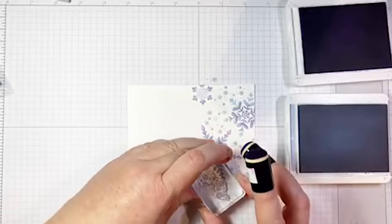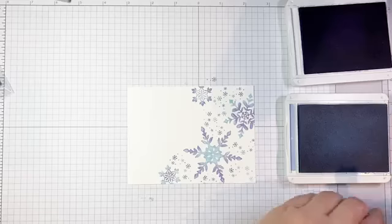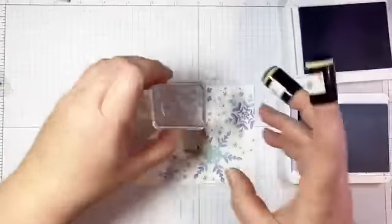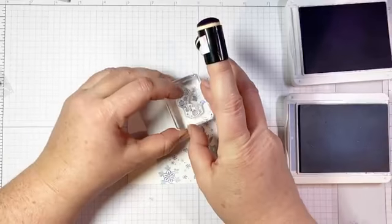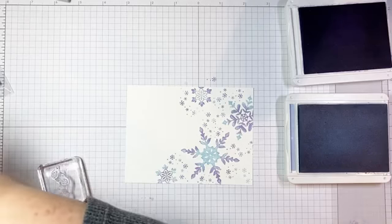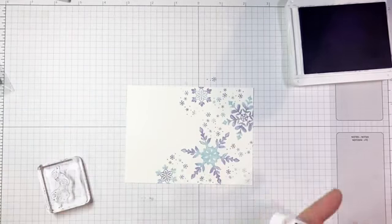All right, a couple more of these guys and we'll be ready to do a little bit of embossing. We'll add a little bit here. And we're going to do one more up the top just to even this out. We're going to add this little guy right here. There we go. Isn't that a cute little snow flurry? I love it. Love it, love it, love it.